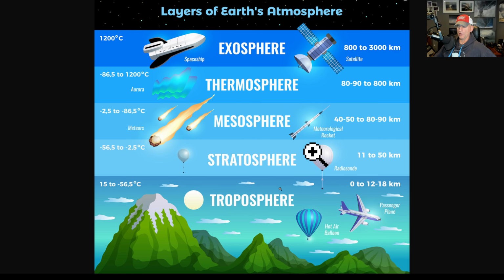And impress your friends here with knowledge of layers of the atmosphere here. This is where most of our weather occurs. And some of those overshooting tops can punch into the very lower levels of the stratosphere here just briefly.